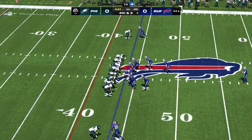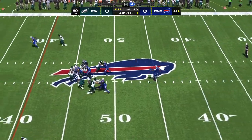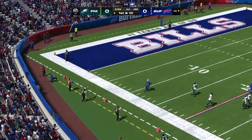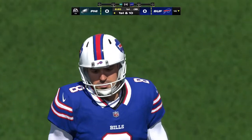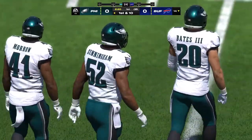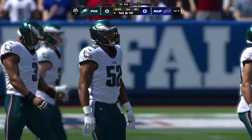On 4th down, here's Sam Martin on to kick it away. Back to return it, Christian McCaffrey. And they won't risk defending a return here. That one's out of bounds, and it'll be spotted at the 14-yard line. And out now come the Eagles.